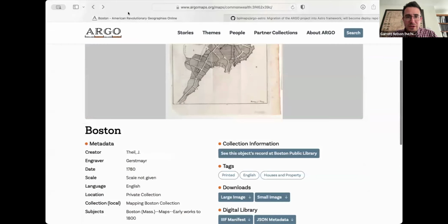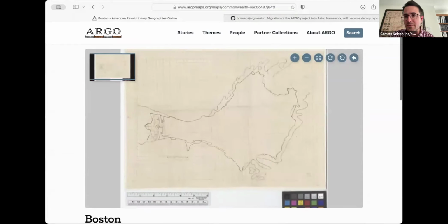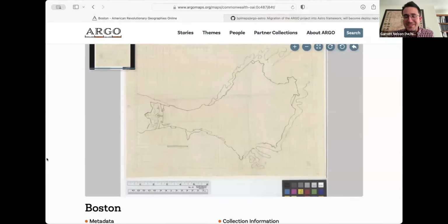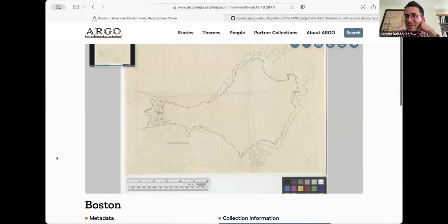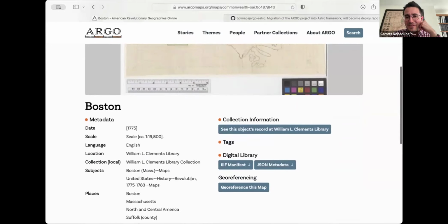The last thing I wanted to just briefly do is show how we can jump over to All Maps. I'm not going to do a full All Maps demonstration here. I know there's been a couple of other kind of All Maps presentations to IIIF, and in fact, we're going to be doing some All Maps IIIF at the conference in Los Angeles.